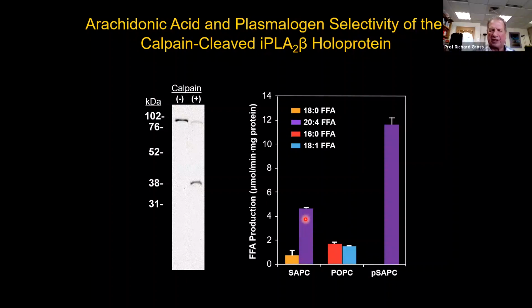And you can see it has the typical 3 to 4-fold bias toward hydrolysis of arachidonic acid-containing phospholipids compared to POPC. But the big winner, and much to our delight and pleasure, was the plasmalogen SAPC analog, which now is getting specific activities after calpain treatment of about 12 to 25, I guess, on our best shot. And that's as hot as we could ever make this enzyme. And it comes from calpain cleavage. Calpain cleavage is initiated after myocardial ischemia for a sufficient period of time for the mitochondria to become dysfunctional and release calcium.